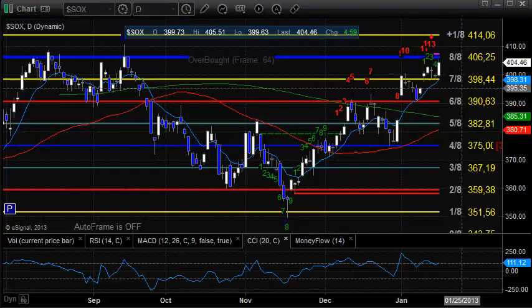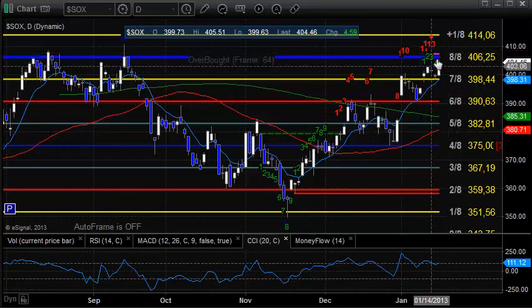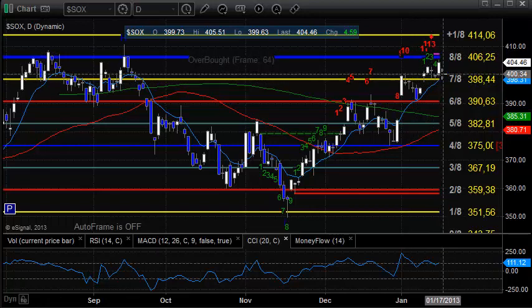Here's a look at the semiconductors, the SOX. Definitely the top performer on the day. Was up a little bit more than 1%. I'm sure a lot of that had to do with finally getting some relief out of Apple. We're again in the area of this prior high that was touched twice. So we're in the area of a potential triple top or a breakout, and that really has to be resolved still.